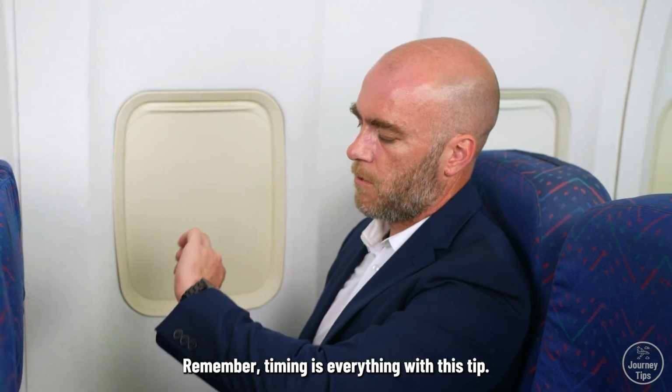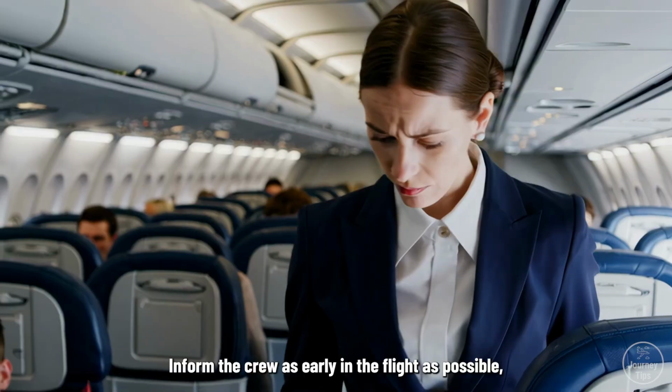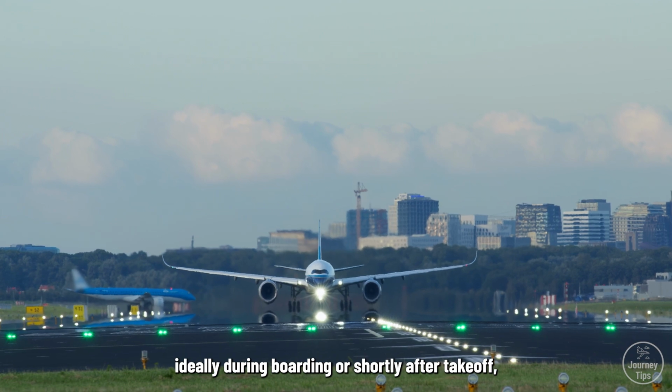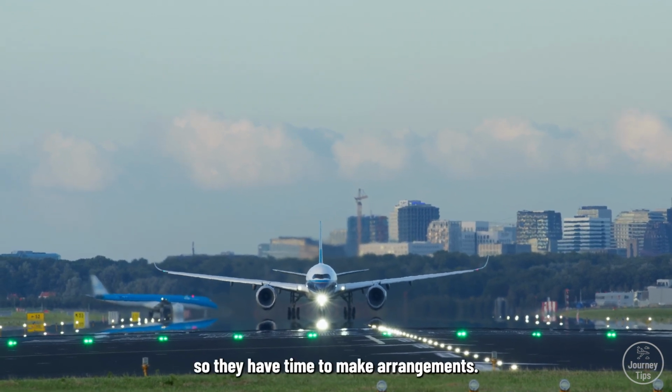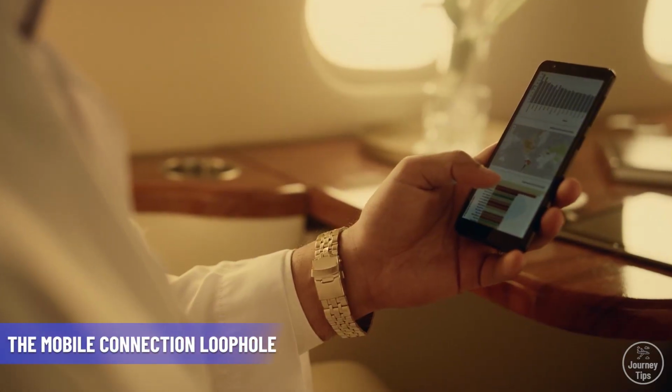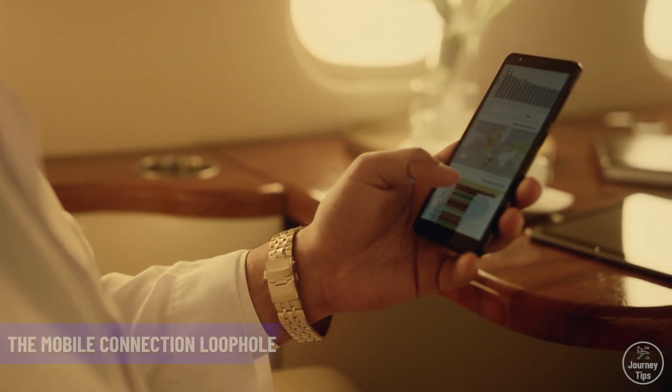Remember, timing is everything with this tip. Inform the crew as early in the flight as possible, ideally during boarding or shortly after takeoff, so they have time to make arrangements. The mobile connection loophole.